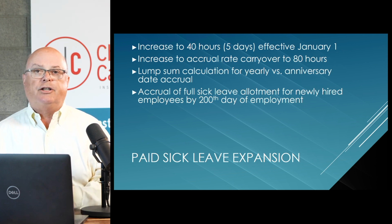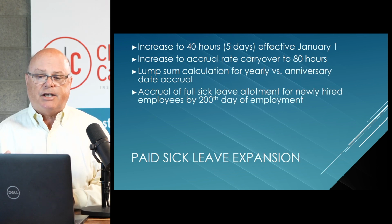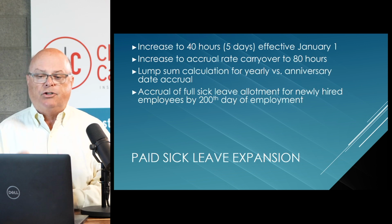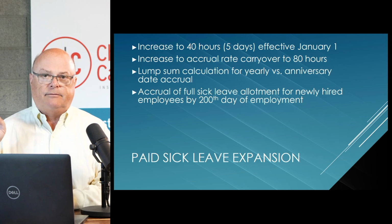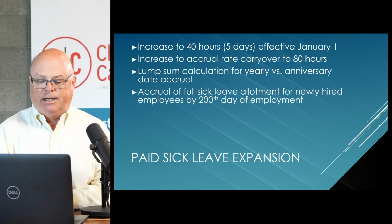Most employers are going to just dump it in their bank at the outset of their employment and say you can't use it until you pass 90 days, which is permissible. But just to make sure that everybody understands, that change means that you can't delay giving someone their full 40 hours beyond that 200th day.